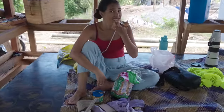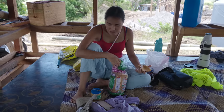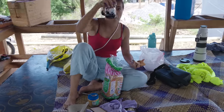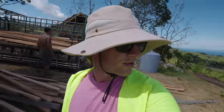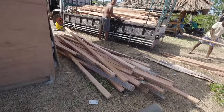Lunch break! We brought some bread, peanut, and jam. So all of this cucumber is now brought in here to do the roof. So we're getting a whole bunch more of that. Very nice.